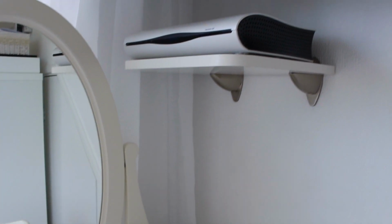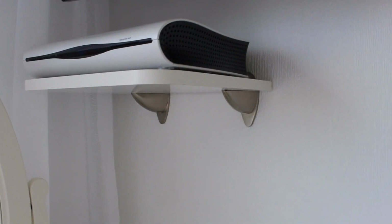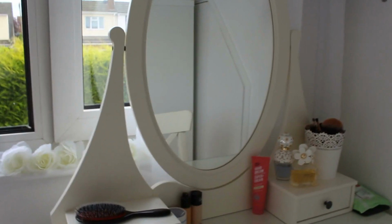Up above the makeup table, I have this shelf with my Sky box on it. I'm not sure where the shelf is from. I think eBay or Amazon, something like that. And I have my TV up here, which is on a little bracket, so it tilts and moves around, which is quite cool. I chose to put this makeup table in front of my window.